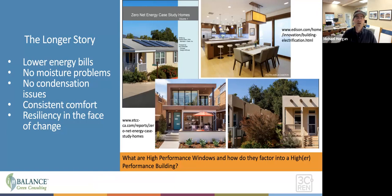So lower energy bills, no moisture problems. That has a lot to do with the detailing of installations. No condensation issues, and it will show you how manufacturers are starting to catch on to that. And there's actually a condensation rating on window labels now.